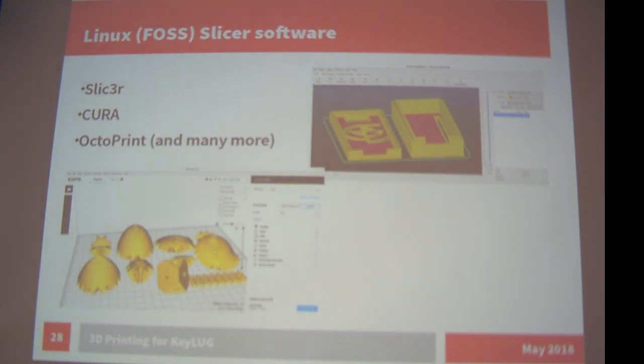But Slic3r is by far the one that allows me to really control. I can start splitting up the models in pieces and give them different parameters. So I can say use more filament on the top and then the bottom, change color, all kinds of other stuff. Cura is where I started, and without that I probably would not have gone any further.